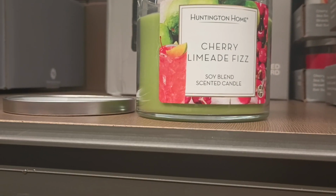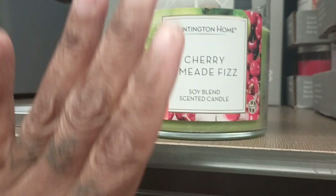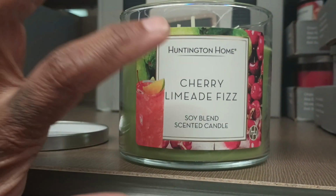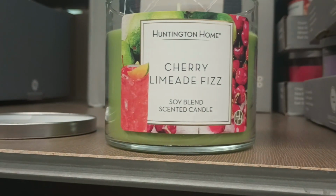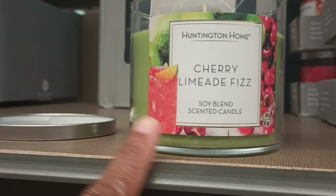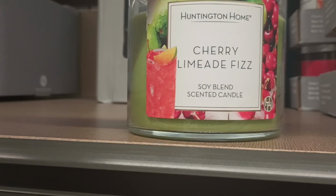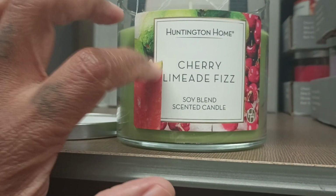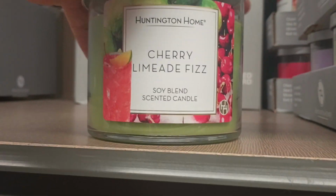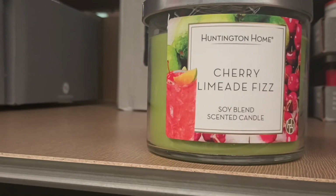Y'all, you smell the cherry. Oh, and you smell the lime. Y'all, this is very much to the point. This is very much what the title says, cherry limeade. You smelling both of them. This is number one because you smell both. Now, ain't going in the category of divine, but it is what it's saying it is. This is the best one.